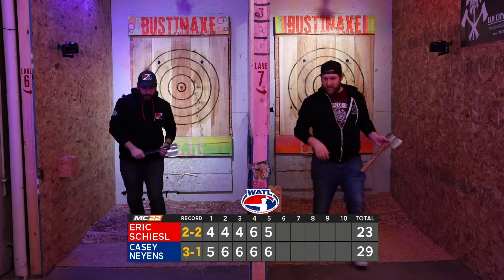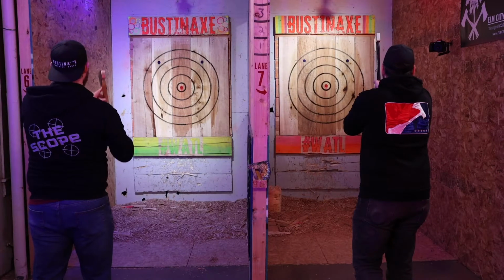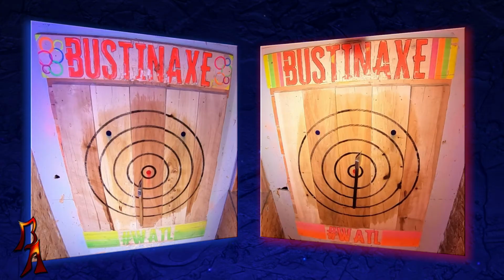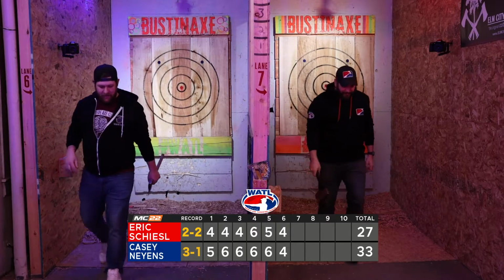So what a first half here from Casey Nines. Nearly perfect. 29 to 23, 4 bullseyes. He's got a 6-point lead as they switch sides for the second half. Well, of course, just as we say, he throws a 4 there, but still with a commanding lead over Eric the Scope, and maybe we're going to see some kill shots out of Eric here.